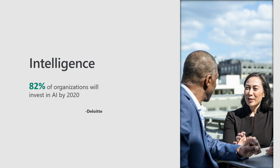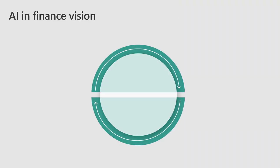So let's move on and talk about, I think the last big thing here, which is intelligence. If you haven't heard about modern finance, digital transformation, that would be pretty quite shocking. I mean, that's kind of where we're at today. And so what is our team doing, especially in finance, for this? And as you can see, according to Deloitte, we do have 82% of organizations that will be investing in AI by 2020. So what are we going to do?